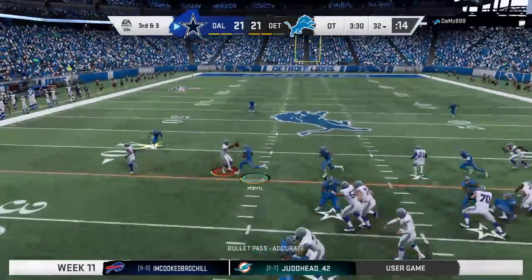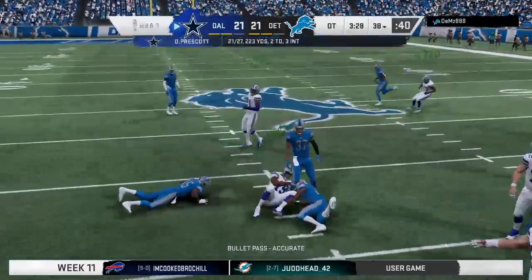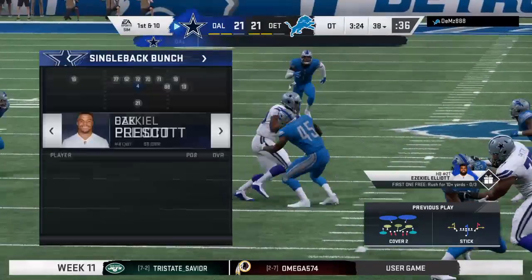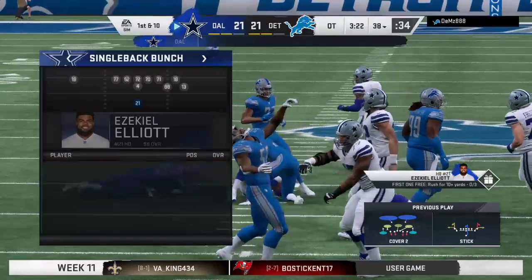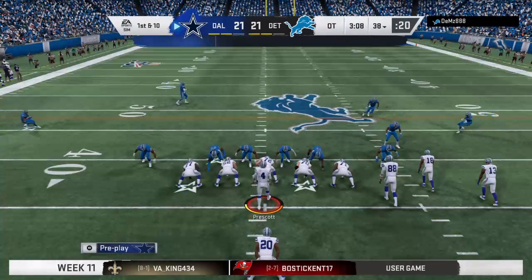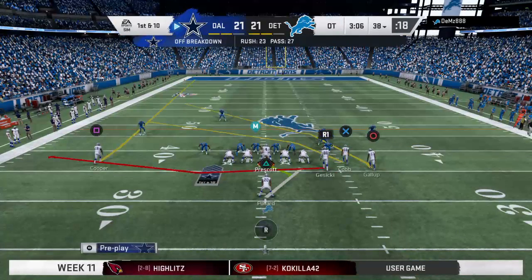Here comes the first throw in OT for Prescott. Cooper's got it. And he's going to have the first down at about the 38. He's been big. 2 touchdowns earlier. Now he's got a first down here. So here's a 1st and 10 at the 38.